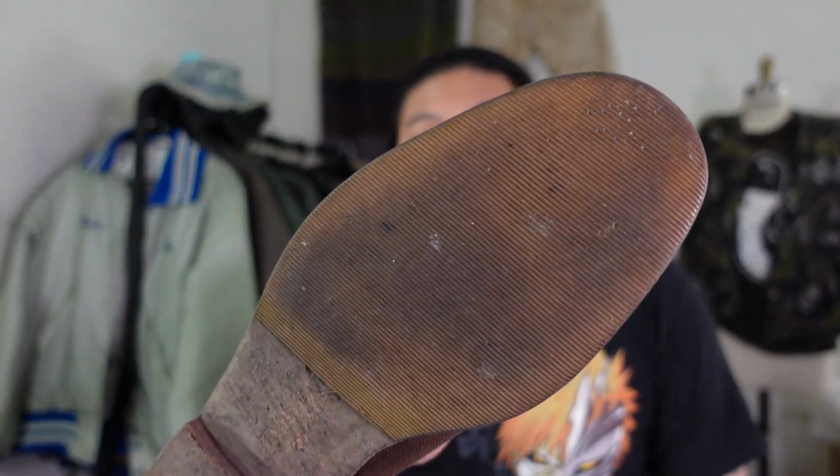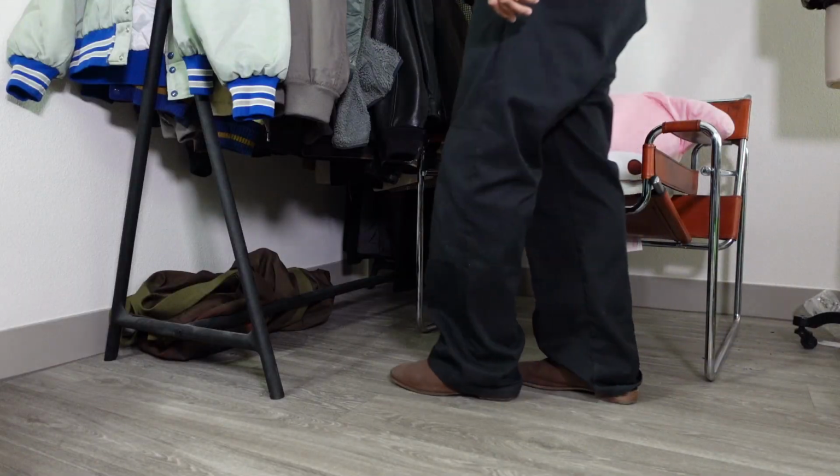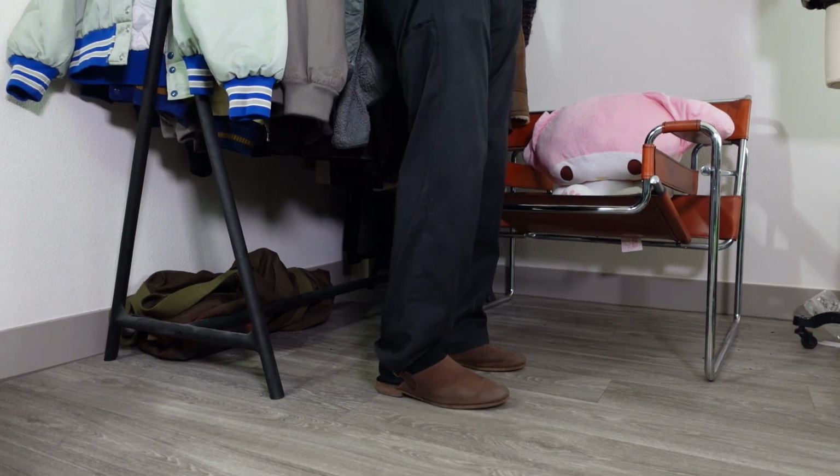It does have a Vibram sole, or well, just a rubber sole added by the previous owner, and the size on the bottom is completely mangled. I believe they're a size 9. I'm a true to size 9. Again, woven upper, suede strap, brass details or brass hardware.